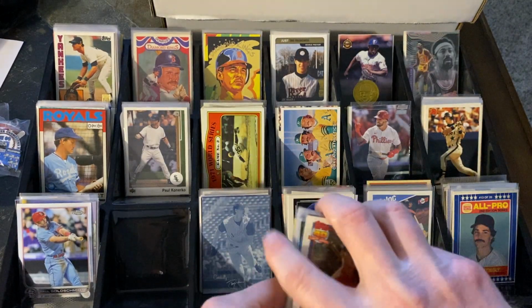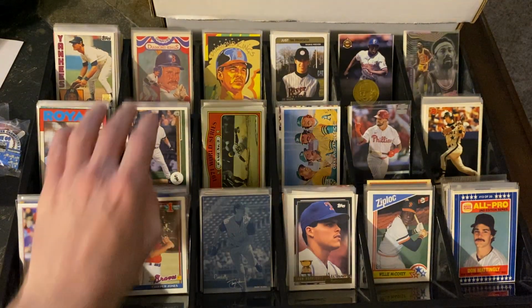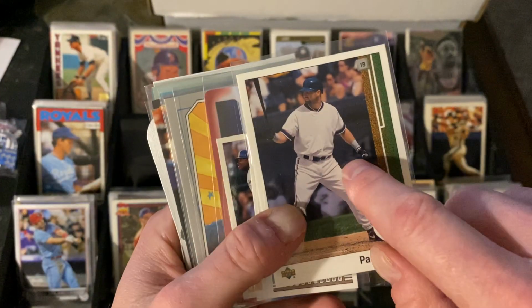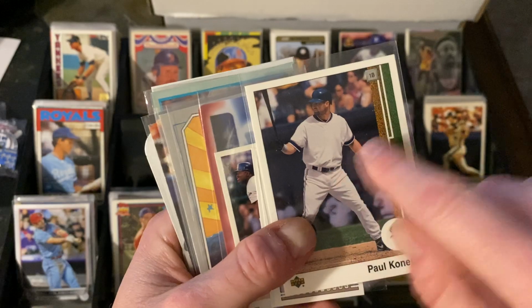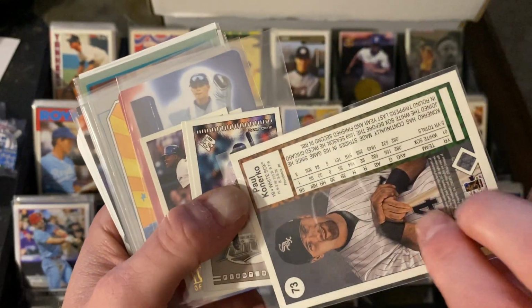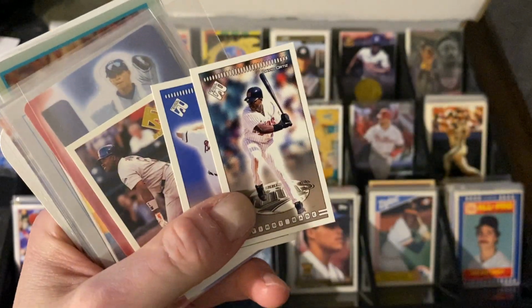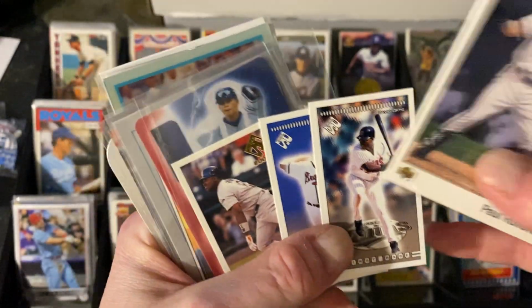So some really good stuff as we keep moving forward. How about this? This is a variation Canseco. See, there's two different versions of this. And this is the one without any of the logos or anything. That's a variation of his. So this David Ortiz apparently goes for several dollars. I don't know why, but I guess it does.